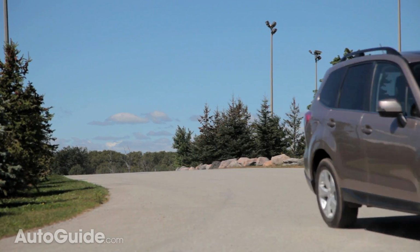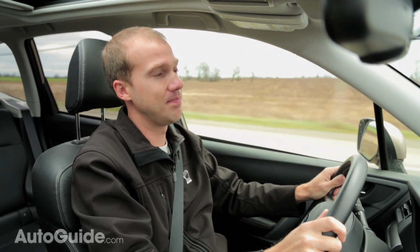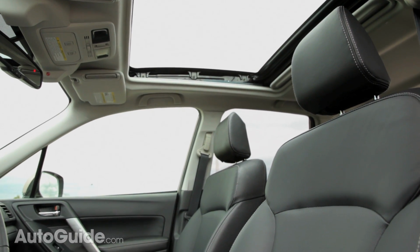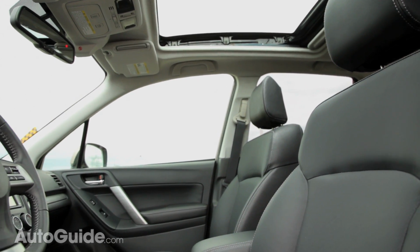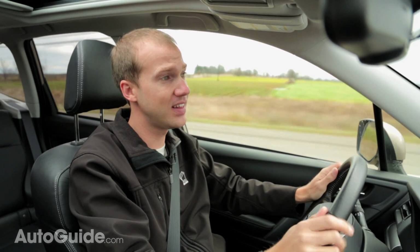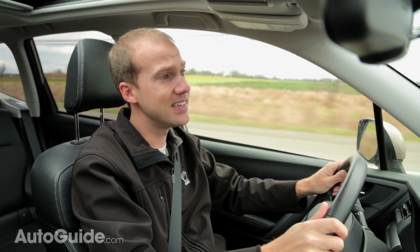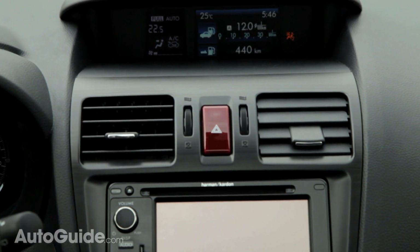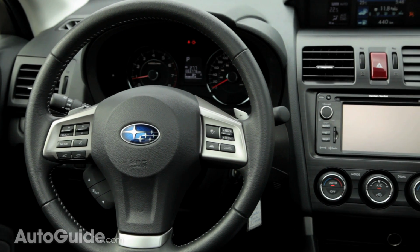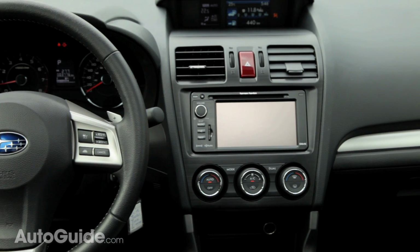Being that the Forester is a big boxy shape, leads to terrific sightlines, especially with this very low beltline. Upper trim models come with a giant sunroof that just adds more of an airy feel to the overall cabin. Despite coming in at just over $30,000, our Forester came with high-tech features like adaptive cruise control, a Harman Kardon stereo, and HID headlights. But it's not all good news in here. Some of the materials seem too down market even for a $30,000 vehicle, and the radio and the heated seat buttons look like afterthoughts that were added at the last second.